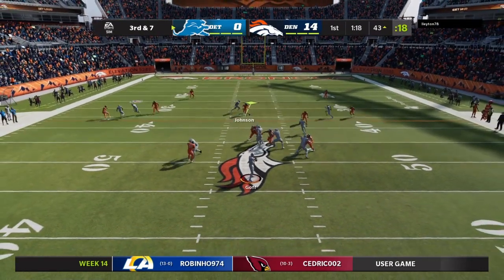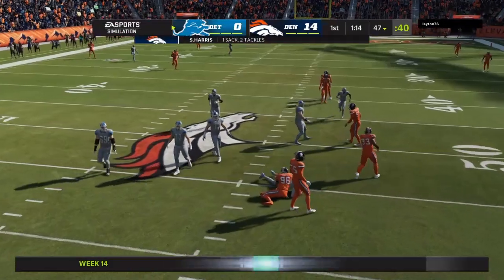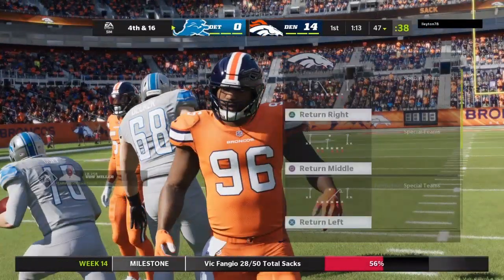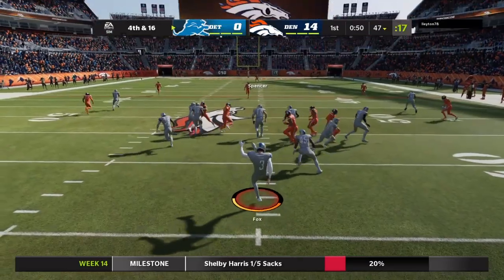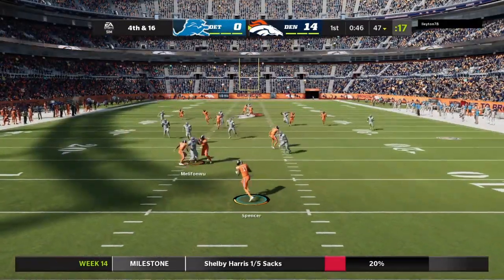Here's Goff. And he's going to be taken down. Goff is sacked. Barreling in for the sack, Shelby Harris. Here's Jack Fox now as he'll punt it away for the 2nd time. 46 on his first kick, this one in that neighborhood as well.